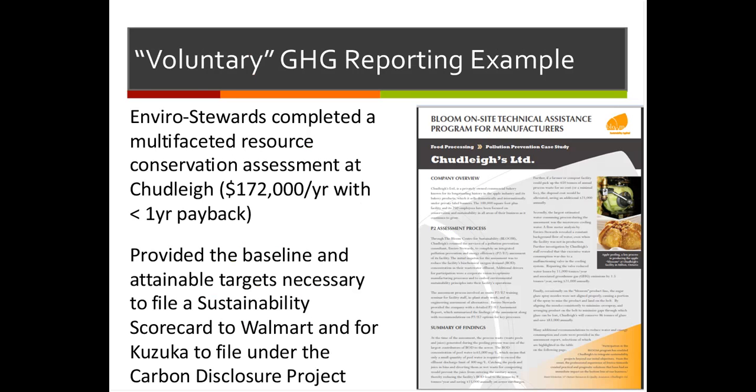And then there's the greenhouse gas reporting type of thing. So here's a company, Chudley's, we were working with. They make pies. They're near Milton. And so they do voluntary greenhouse gas reporting under the Carbon Disclosure Project. In a sense, it's voluntary. In another sense, it's because Walmart is asking their supply chain to do that, right? So they're not required, but ultimately that's going to affect your customers, right? Because they want to supply to Walmart, they're voluntarily reporting to this.